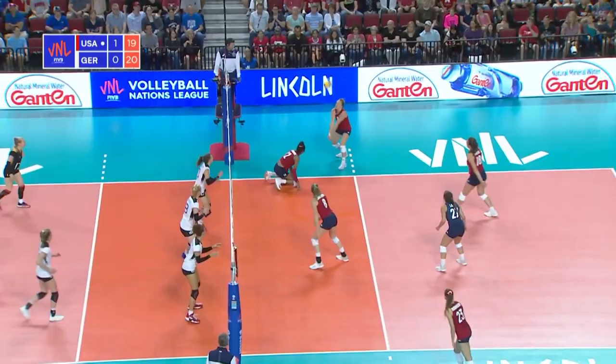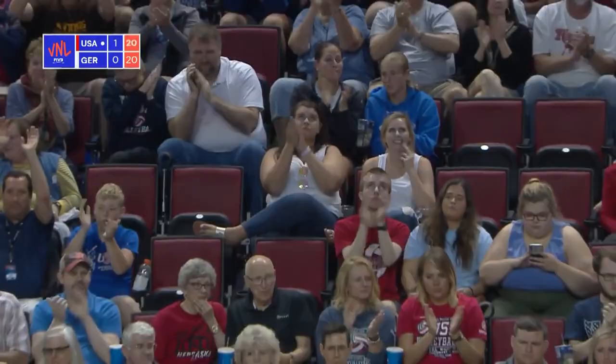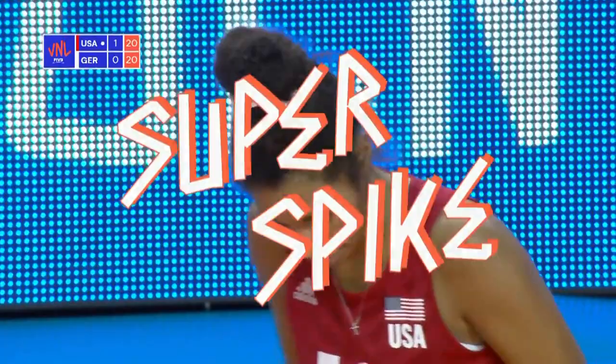Thompson. Robinson gets called. Three blockers were with her, and there was nobody really in front of Thompson. That fell very kindly for her, and the USA level things up right at the business end of this set. Super spike for Thompson.